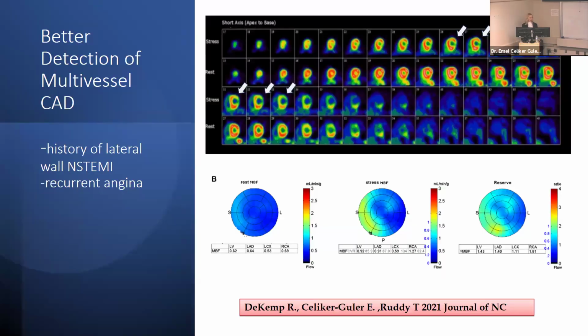Another case also helps us to better understand multi-vessel disease. This patient is a 52-year-old male with a history of lateral wall non-STEMI who presented to clinic with recurrent angina. Stress imaging showed moderately reduced tracer uptake in the entire lateral wall with improvement at rest, consistent with a moderate size region of moderate ischemia, primarily in the LCX distribution. This patient has lateral wall ischemia and probably no urgent coronary angiography referral. But when we look at flow, it is significantly reduced in all 3 vessels, and reserve is reduced too. This is high risk, so we refer this patient, and this patient has 3-vessel disease.